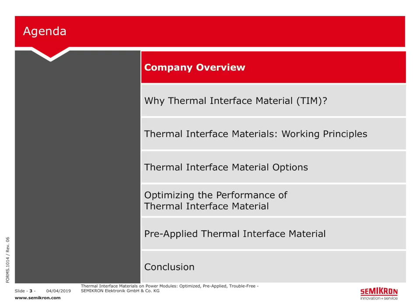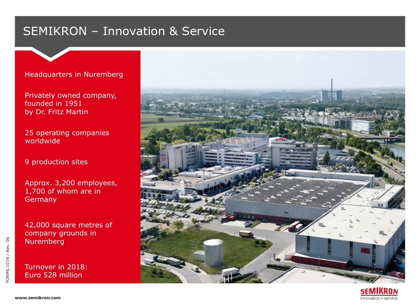Let's start with a company overview. Semikron has its headquarters in Nuremberg, Germany. We are a privately owned company founded in 1951 by Dr. Fritz Martin. We have about 25 operating companies worldwide. 9 of those are not only sales offices, but actually production sites for our various products. We have approximately 3,200 employees right now. 1,700 of those are working in our headquarters in Nuremberg. There we have roughly 42,000 square meters of company grounds, and the turnover in 2018 was 528 million.